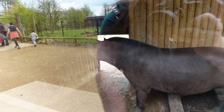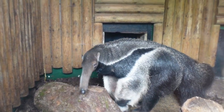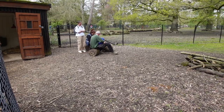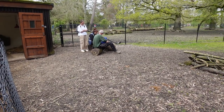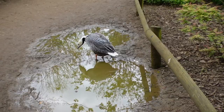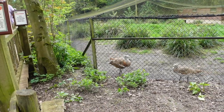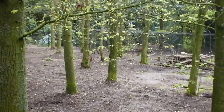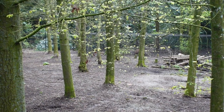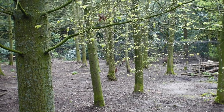I don't know if you can see because of my reflection. They're feeding a kookaburra there. There's a wolf just there. You can hardly see it. I bet the wolf is annoyed by those very loud ducks.